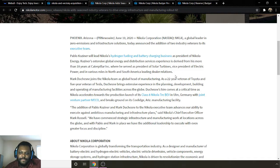So it says he comes at a critical time as Nikola accelerates toward the production launch of its Class 8 Nikola Tre BEV in Ulm, Germany with joint venture partner IVECO, and breaks ground on its Coolidge, Arizona manufacturing facility. So, adding two big names to the company, both with experienced backgrounds. Why this guy left Tesla, I don't know, but he has come to join the Nikola team.